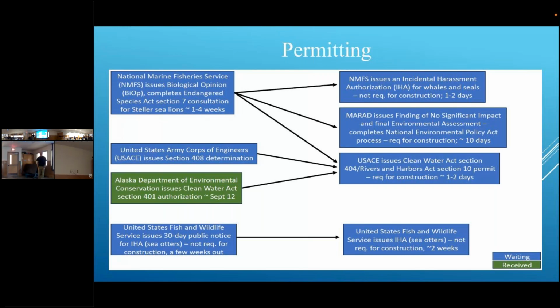It's a biological opinion from NOAA NMFS that says, we think that what you're doing, and what you're asking to take, is righteous, and you can essentially do this. You're not asking for too much. Your take isn't going to be too impactful to the different species, and they allow it. And then from there, we get the different incidental harassment authorizations for whales, seals, otters, whatever the case is. And it's all required under NEPA.